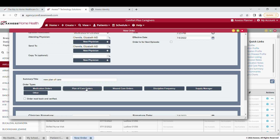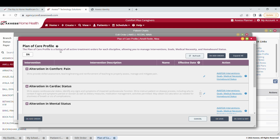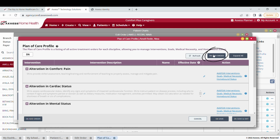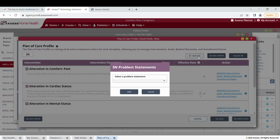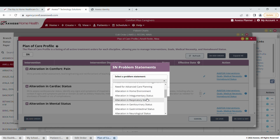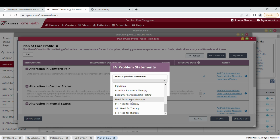And then you will click your plan of care order, and it will bring you to other ones that are already here, and it's based on systems. So SN, add order, whichever order you would like to add. High risk potential infection, need for infectious disease, alterations to genitourinary, if the patient had a UTI, if the patient is constantly constipated, you can do this one. You can do alterations in gastro. If the patient is at risk for falls and you want to put something in there, whatever you're adding.